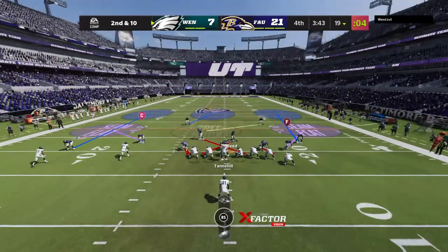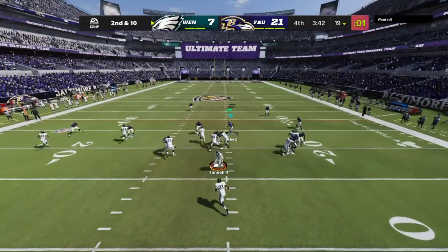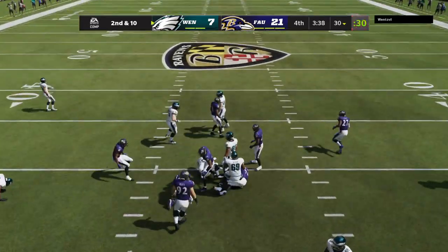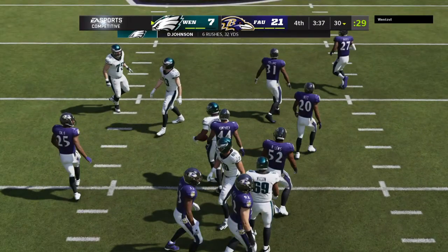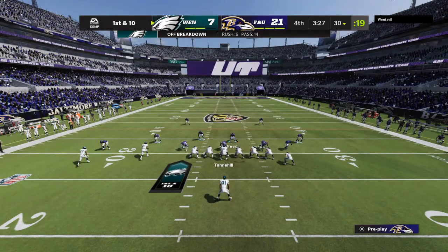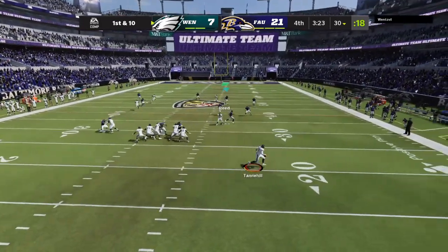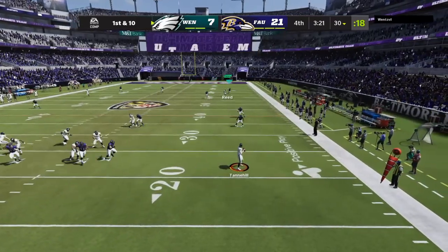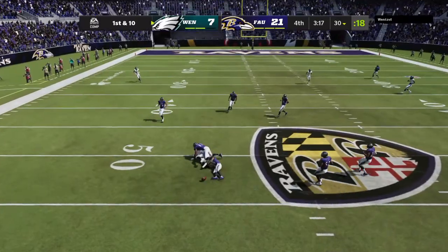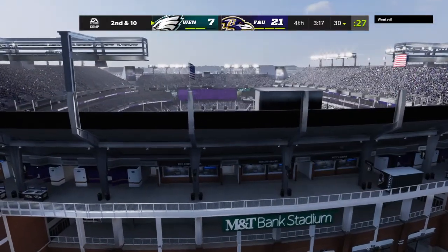So now second and 10 after the incompletion on first down. Now a handoff, Johnson. And he'll get this up to the 30-yard line. It's an Eagles first down on a gain of 11. They'll fake the handoff. Now Tannehill. They'll roll him out right. And this will be incomplete. Physical play on the football there, and it's second down.